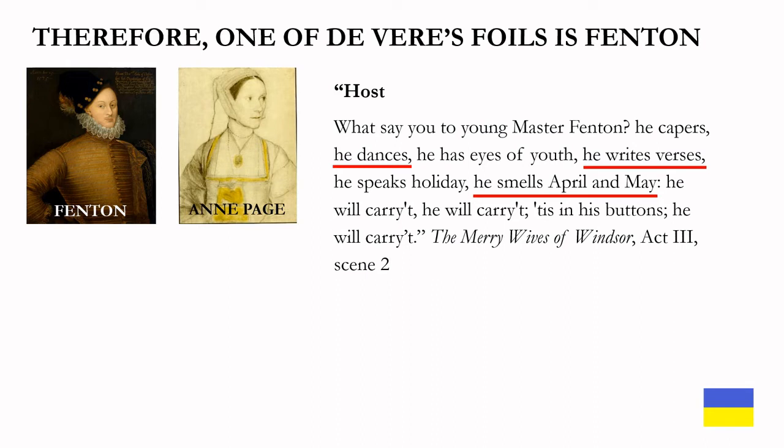Well, De Vere was known as an accomplished dancer, and infamously, he refused to dance for the Queen when the Duke of Alençon was in England during his marriage negotiations with Queen Elizabeth herself. She was so angry she banished him from court for a while. He writes verses. Well, De Vere was known as an accomplished versifier by people such as Arthur Peacham and William Covell and all sorts of other contemporaries.